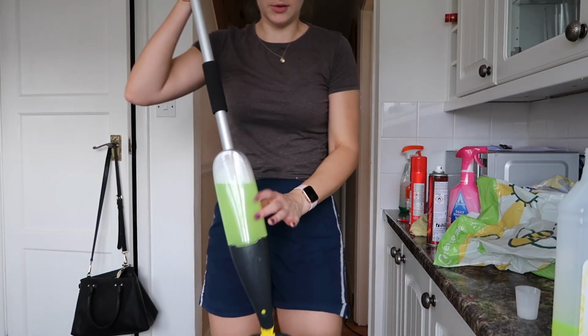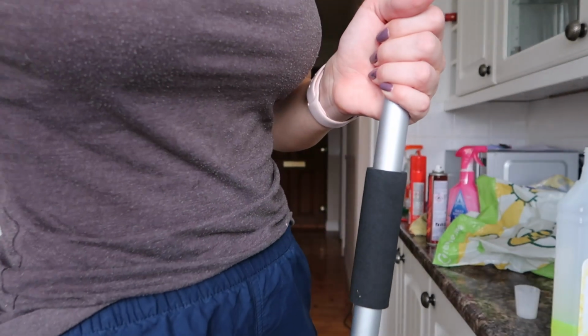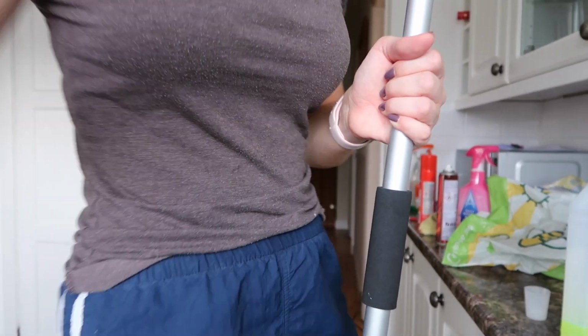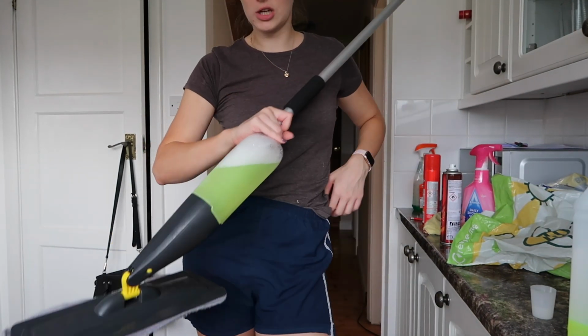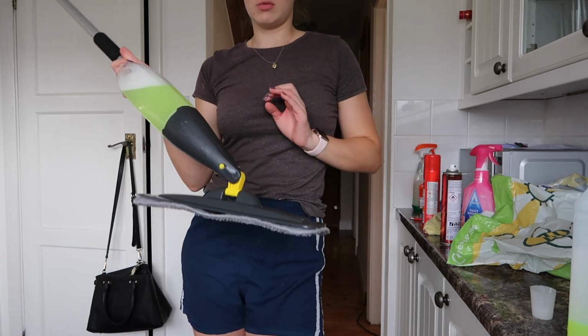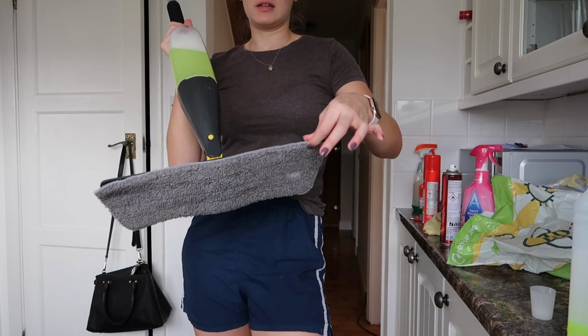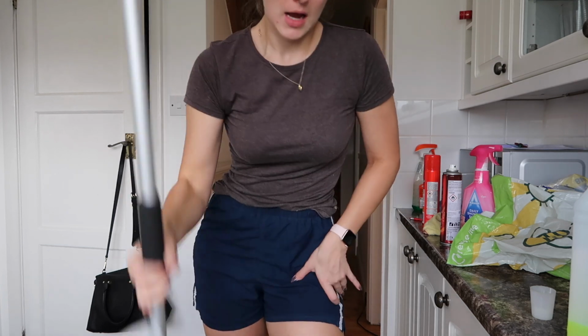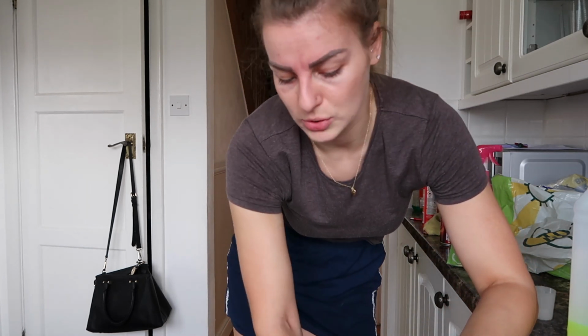So I'm just going to quickly use this moment to, so I can actually see. The mop that I'm using is just this one. I think it's an Astonish one or an Asda one, not sure. But basically you have this pad on the bottom, which you can take off and put on and obviously pop in the washer. And then you have that bottle on the main stem where you put the detergent.